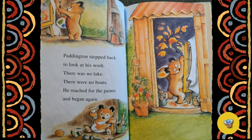Paddington stepped back to look at his work, but there was no lake. There was no boats. He reached for the paints and began again. I think Paddington's making a huge mess. Look, he's splashing orange paint everywhere. I hope the shed doesn't become orange.